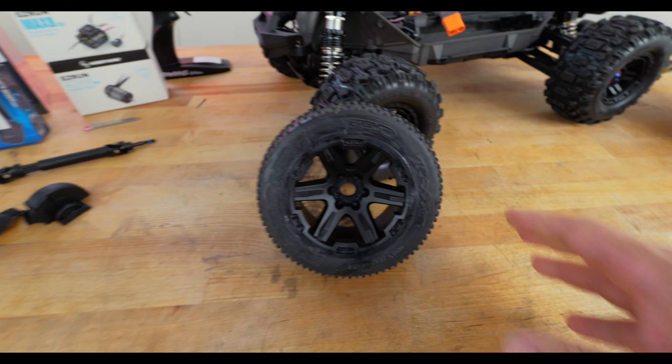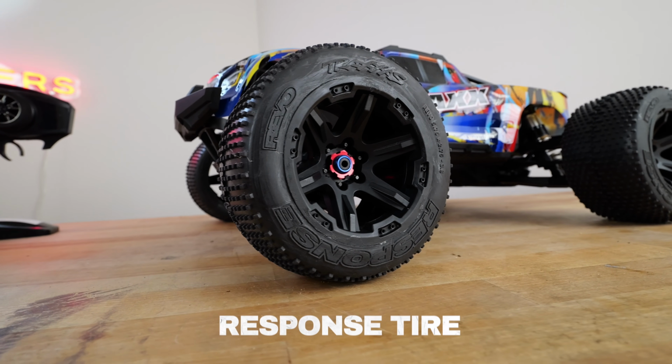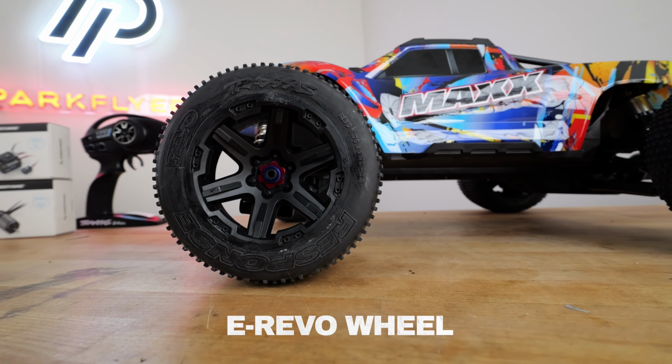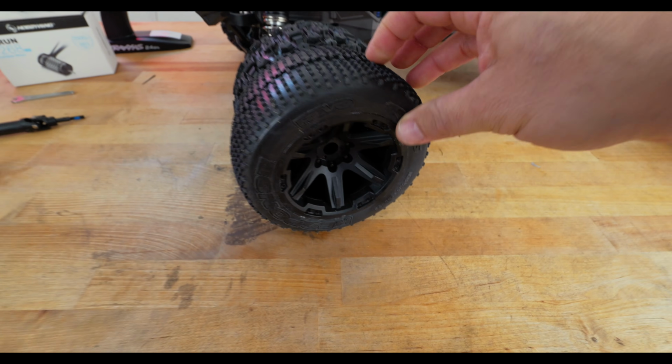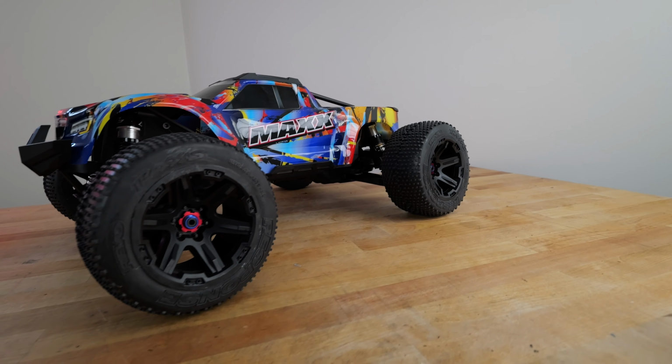Now, a really nice other upgrade, if you want to actually enhance the handling by another 10 or 15%, is you actually get the Traxxas Response tire. And then you use the E-Revo wheel. You glue them together, and you could actually make a nice racing tire for the car. It really looks trick. It's a bigger wheel than the stock wheel if you look at it here.